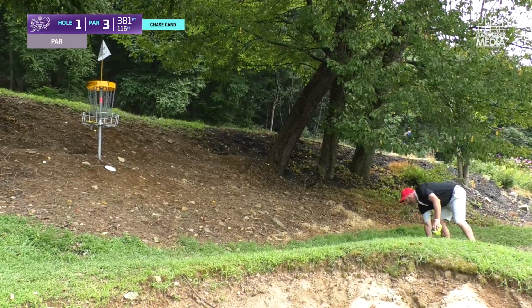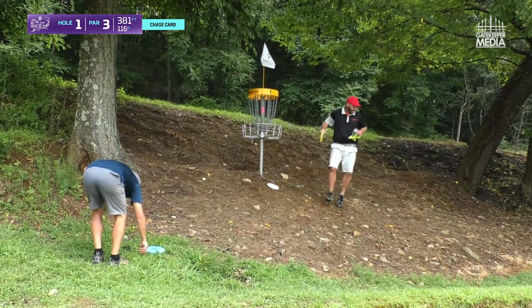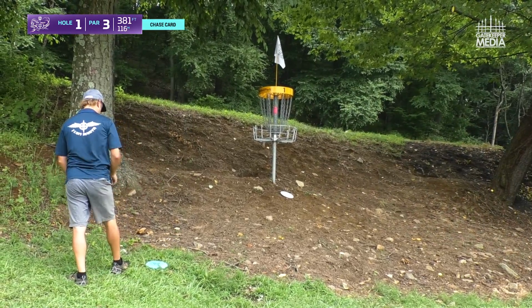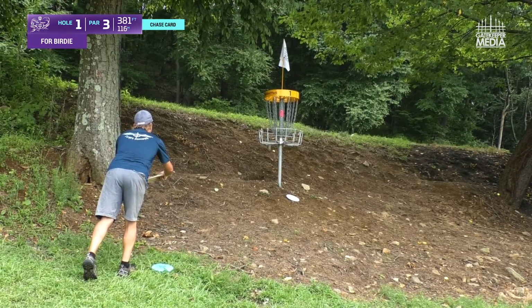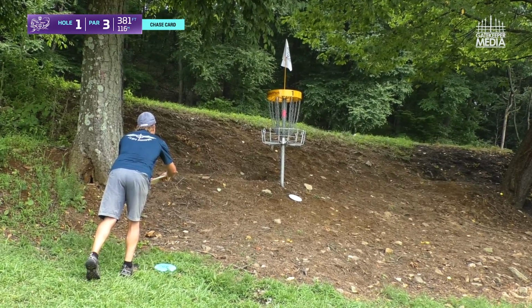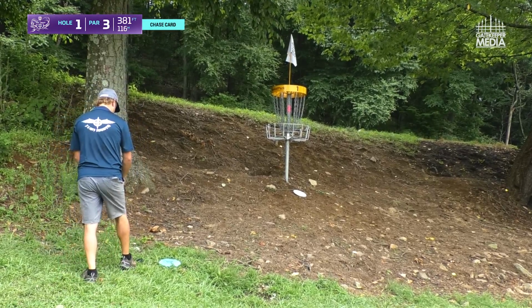And that's my par putt. I'm super happy walking away with a par on hole 1. And then we have Steve for birdie here. All right, in prime position. Looks like he got distracted there. Have to reset.